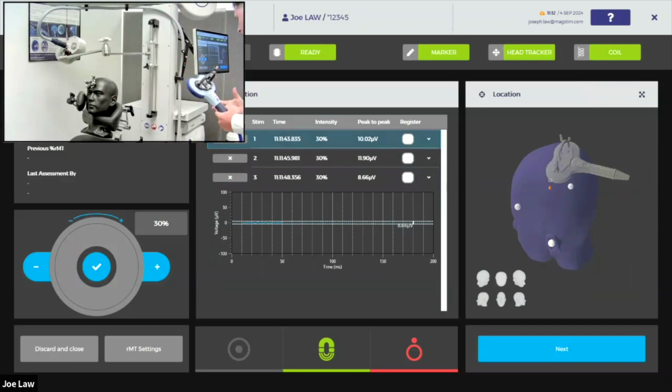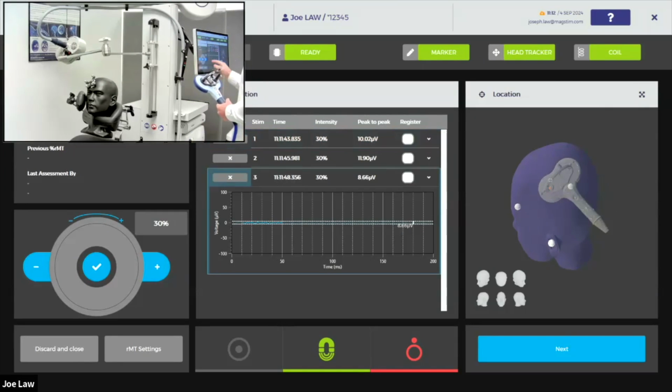With the Magstim system, I'd like to see a mapping done within 5 to 10 minutes and no more, especially once you're familiar with the system and how it works. It shouldn't take more than 10 minutes. So I'd like to discuss this waveform down the bottom. Admittedly, it's flat at the minute, but this is our EMG feature.